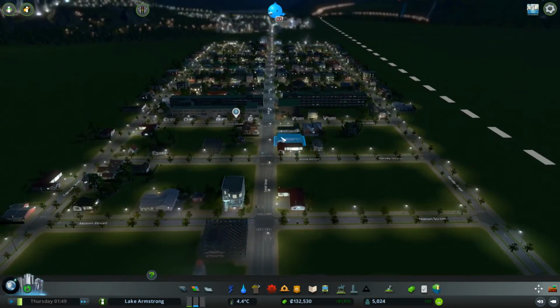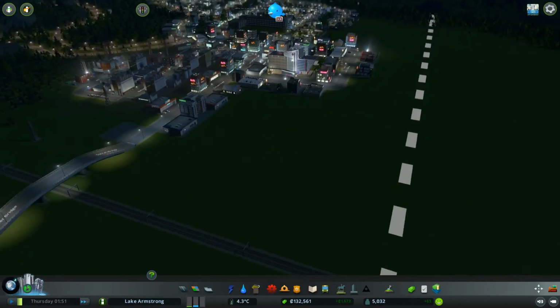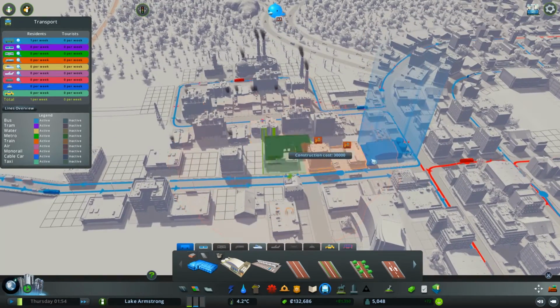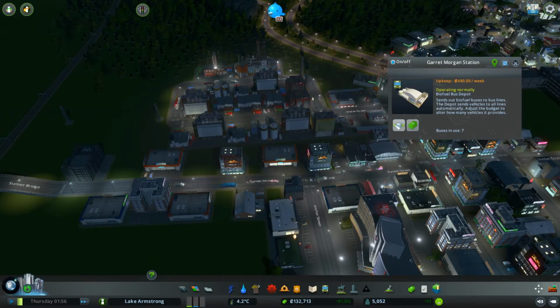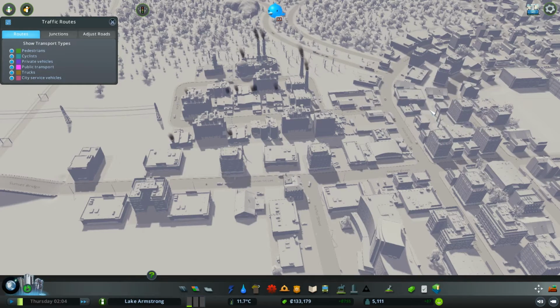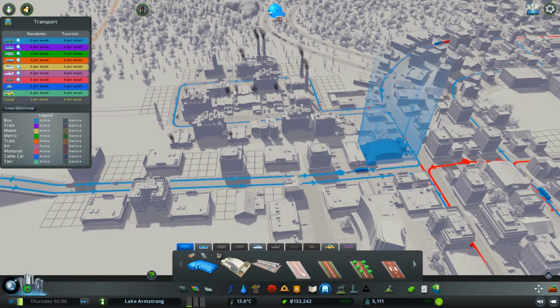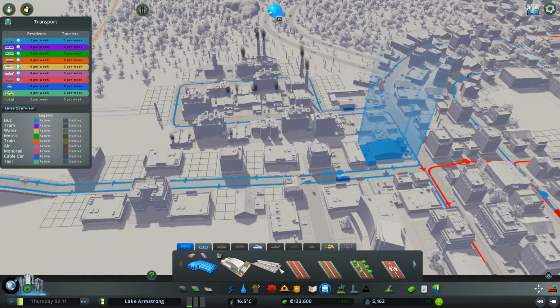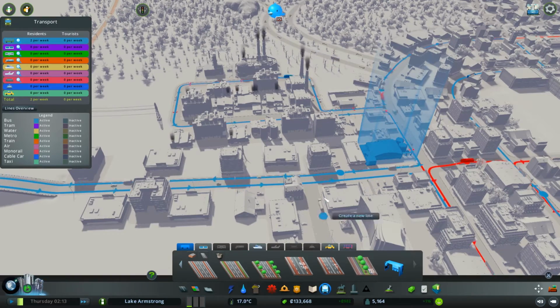Alright. Now, again, another suggestion was to create a new bus line. So, that sounds like something we can definitely do. I don't know how many bus lines can this thing support? Buses in use 7. Right now we're only taking 2 residents per week on our buses? Really? Alright, well.